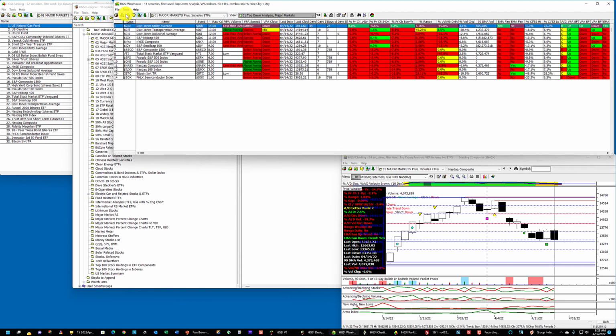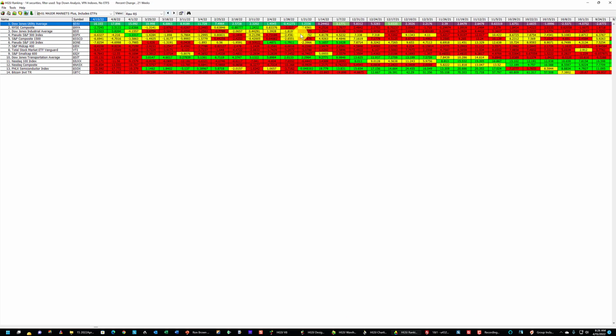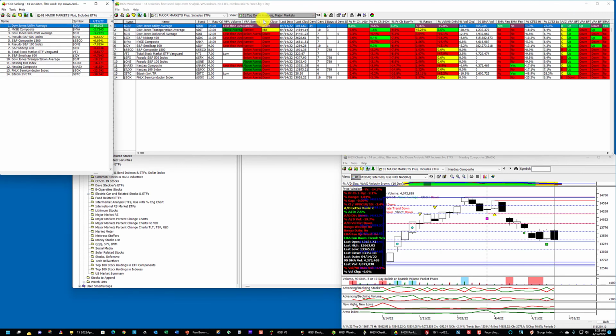Okay, enough said there. So let's take a look at the ranking module. Now I've set my ranking module at 26 weeks, and that's about the time the top was in. And let's see what happened. Now, people talk about the market as being all-inclusive, and it's the furthest thing from that. There are certain segments and groups that do well, while others are not doing well.